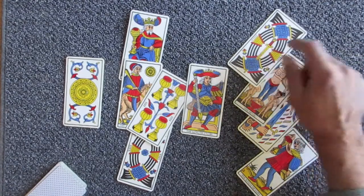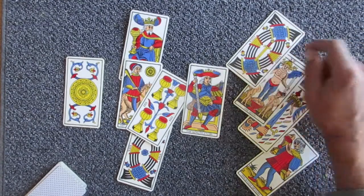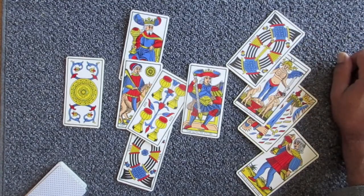Some adjustments will have to be made. Some of those might be heartfelt, but I do see that's the key to your happiness. And ultimately, I see no regrets, and I see a lot of happiness and rewards because of this path you're on right now.